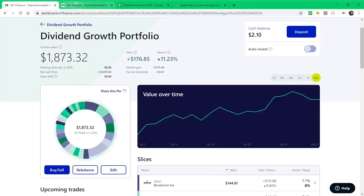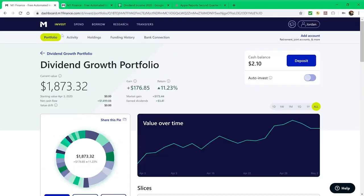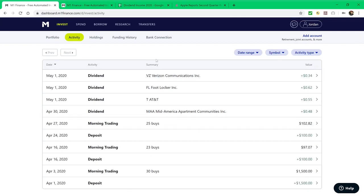So in the video, we're going to be going over the yield for my portfolio. We're going to be updating Google Sheets, our dividend trackers, our charts and everything. And then we're also going to be showing dividend raises for Apple. So to get started, let's show the activity for my portfolio.